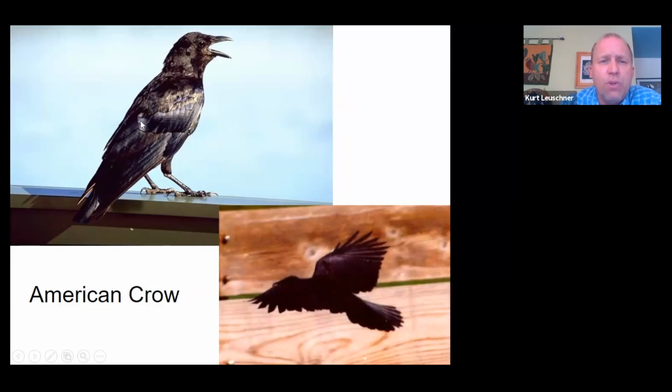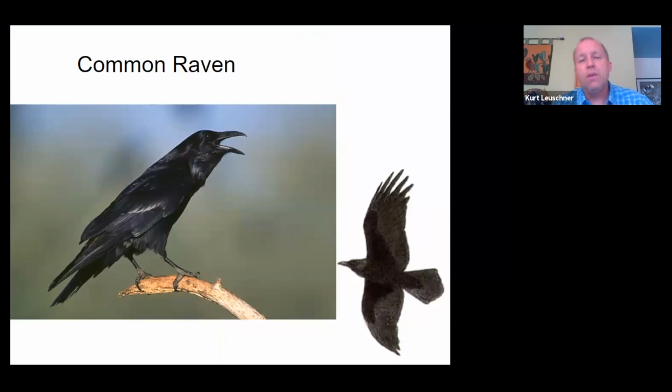Crows are also very social. They occur in flocks called murders. So you'll usually see a number of crows together. So that's another clue, it's a crow. Ravens are happy by themselves or in pairs, and they only group up usually in the fall. So they do break that rule in the fall, but the rest of the year, ravens tend to be in singles or pairs, or maybe 3 at the most. Whereas crows are almost always in flocks, very social and very loud.